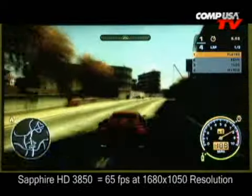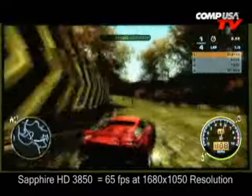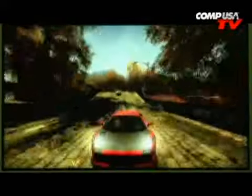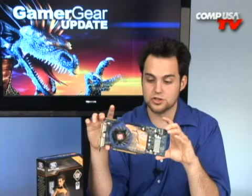All right, Need for Speed Most Wanted, 1680 by 1050. This card, with the new drivers, 65 frames a second. A 3870 is 69 frames a second, and the 8800 GT did get a little bit higher on that one. It was 80 frames a second. But as you can see here, from those two benchmarks, this card does a good job.